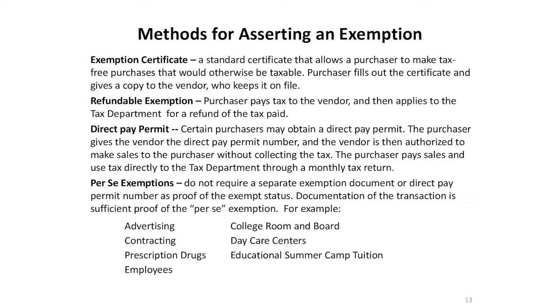Per se exemptions are exemptions that are pretty much obvious from the actual sales tax documentation itself. If you've got an invoice that says you sold something to the United States government or to the United States Army or to another state or to a government agency or any of those entities listed there, or those items listed there, advertising, prescription drugs, etc., or obviously salary paid to your employees, those things are exempt per se. You don't need to look any further than the invoice itself to tell you that those particular transactions are not subject to the sales tax.